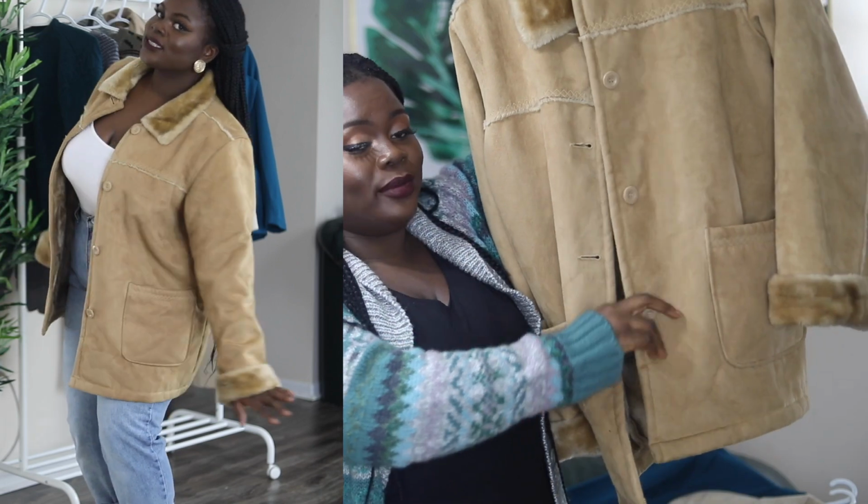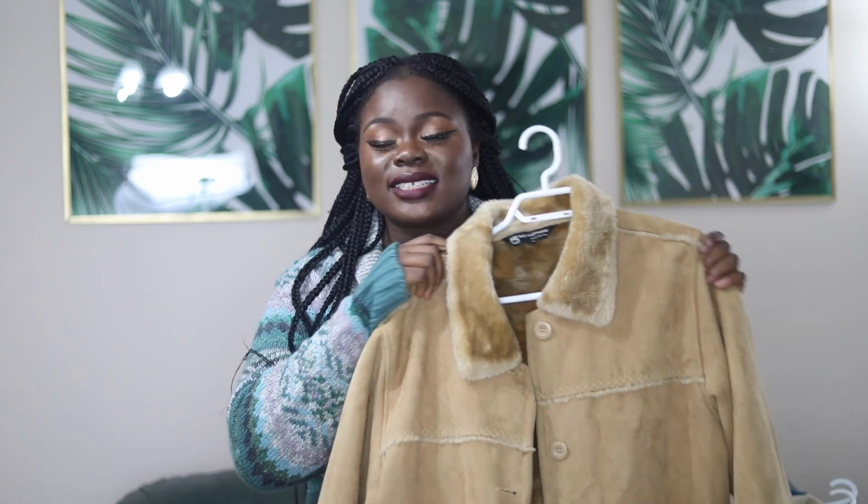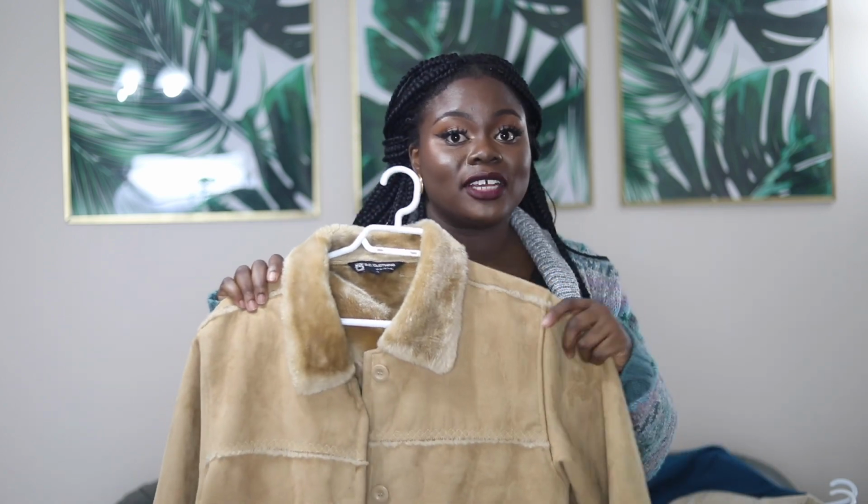It's a button down type of thing, and I feel like this can definitely be dressed up or dressed down. You can definitely wear this with some jeans as well as some Converses. You can wear this with heels and a dress. It would look absolutely amazing regardless.